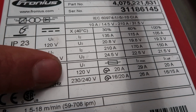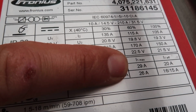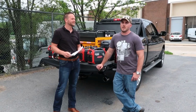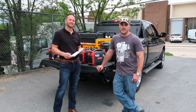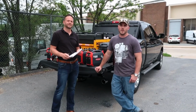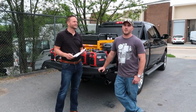So like Andrew said, you got 120 or 230 volt, you can multiply that by the amperage, and that will give you the maximum wattage needed to run this at full capacity. When you're running off a generator versus off building power, the generator power is not as clean as what building power would be. So when you're looking at the electrical specs on a piece of equipment, you always want to have a safety factor built in to make sure that your generator is properly sized.